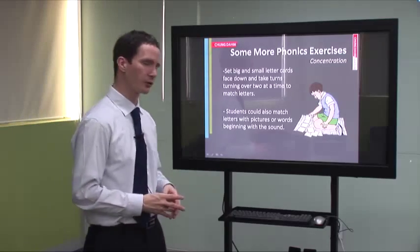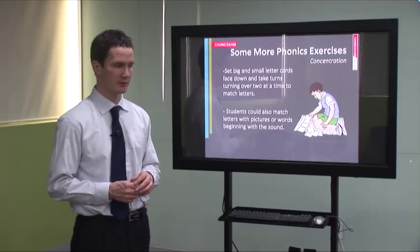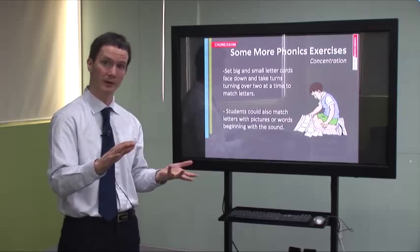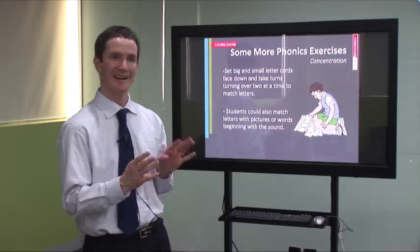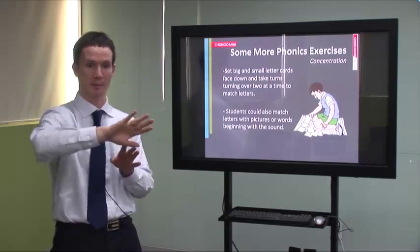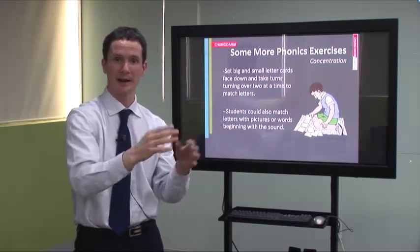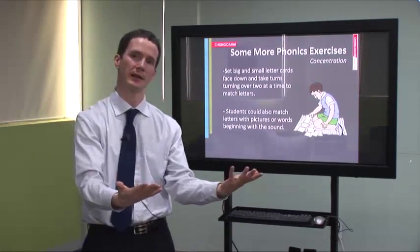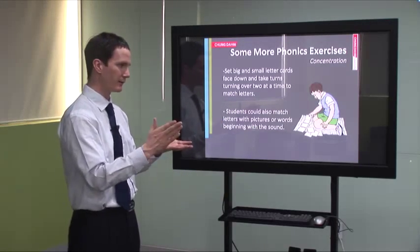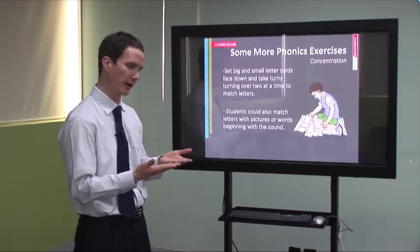Another idea is a concentration game. Now, concentration can be played a couple of ways. You could have students flip over cards to match the big letters of the alphabet with the small letters of the alphabet, or you could have examples of words that start with a certain sound and they have to match, you know, the picture of the bee and match it, or the picture of the boy and match it with the letter B, and the picture of the cow match it with the letter C, and so on and so forth. So various versions of concentration games can be engaging and helpful for making those sound letter connections.